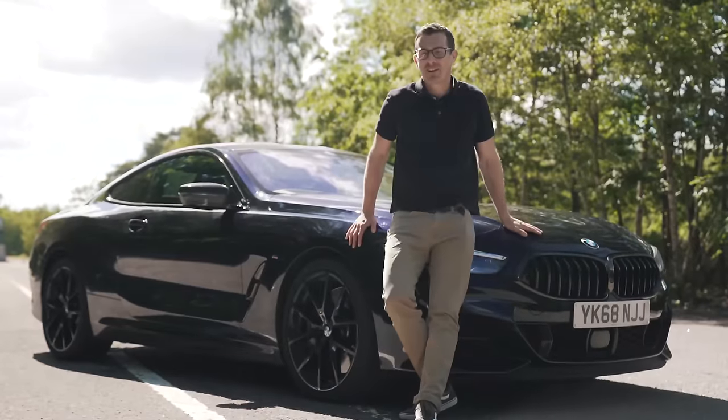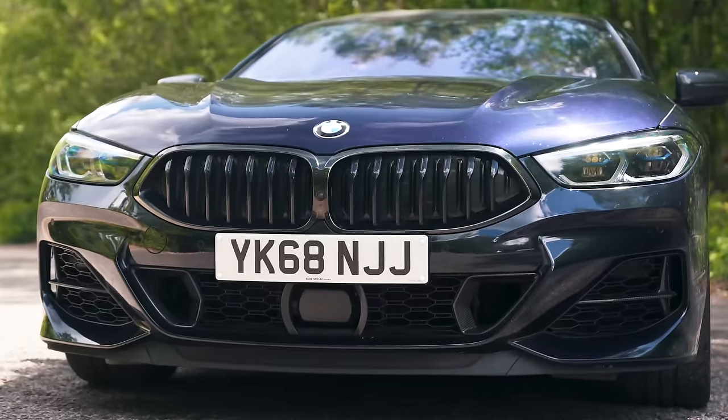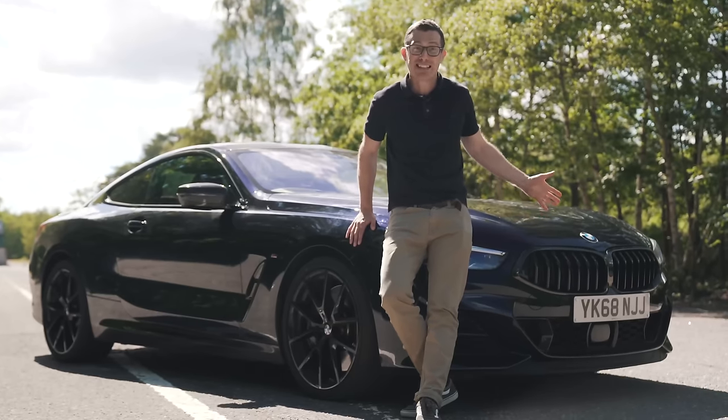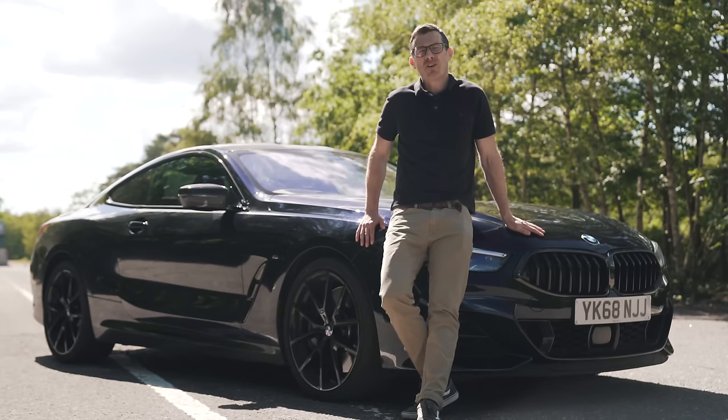I really like this car's colour combination. So the exterior paint is this really dark blue. In fact, it's so dark that for the first month I thought it was actually black. Then there's the inside. The red and black really works well. It does sort of make you feel like you're sat inside a woman's what's-it.